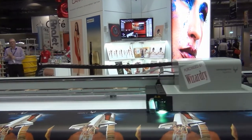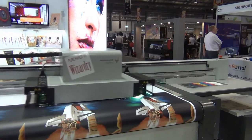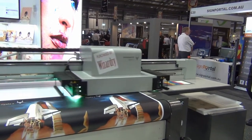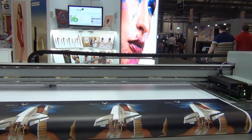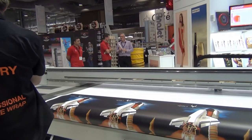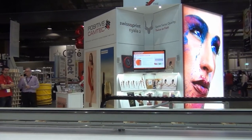A lot of people know about the SwissQPrint machines, but for those who don't, it's a flatbed and roll-to-roll machine. The roll-to-roll is optional. It can be added at the start or it can be added any time in the future. We have speeds anywhere from about 34 square metres an hour up to 206 square metres per hour. The Nyala 2 in this configuration, its maximum speed is 206.